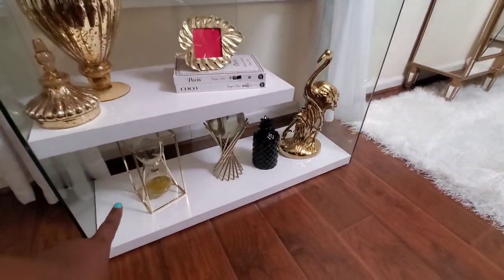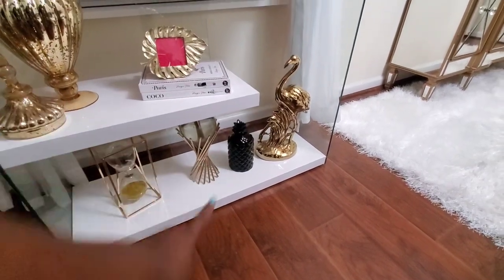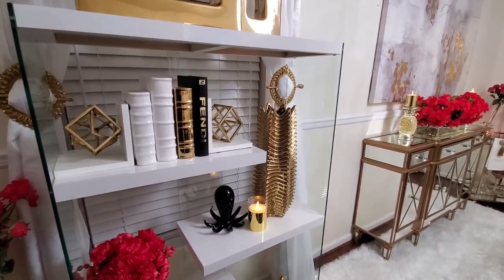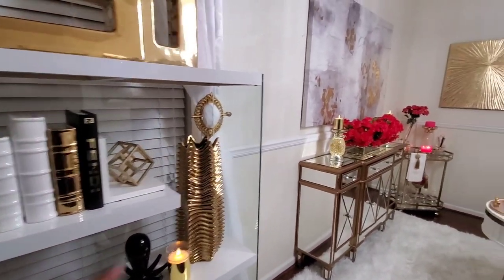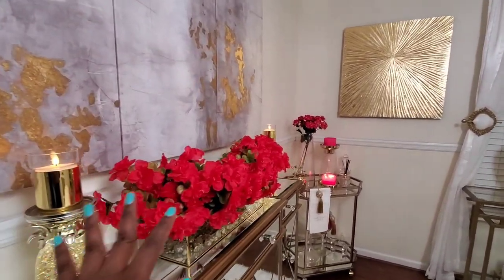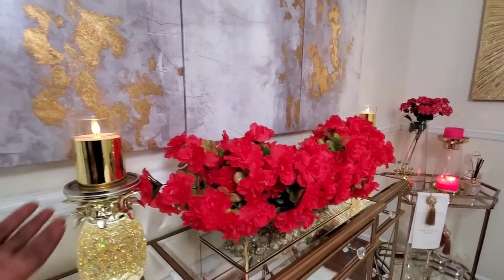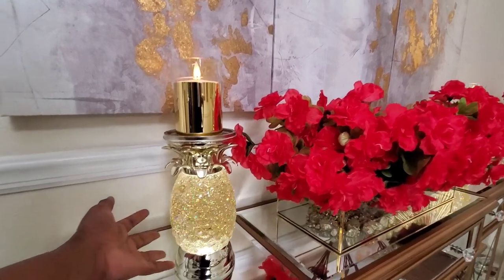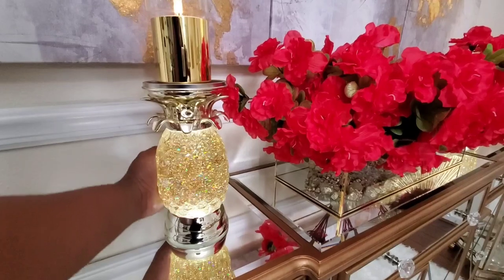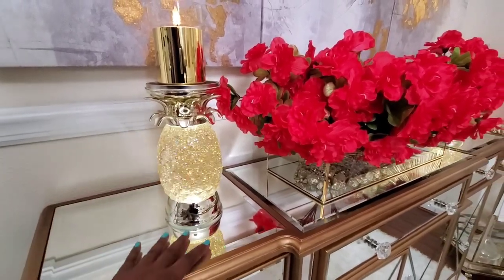The hourglass and the crystal ball and the flamingo came from Z Gallery. The candle came from Thomas Ferrier, a candle company over on Instagram. It was gifted to me. The wall art came from Home Goods. The flowers here came from Michaels. They're like a fuchsia color. The candles came from lights.com. The super cute water globe pineapple candle holders came from Bath and Body Works. I love, love, love, love, love these guys.